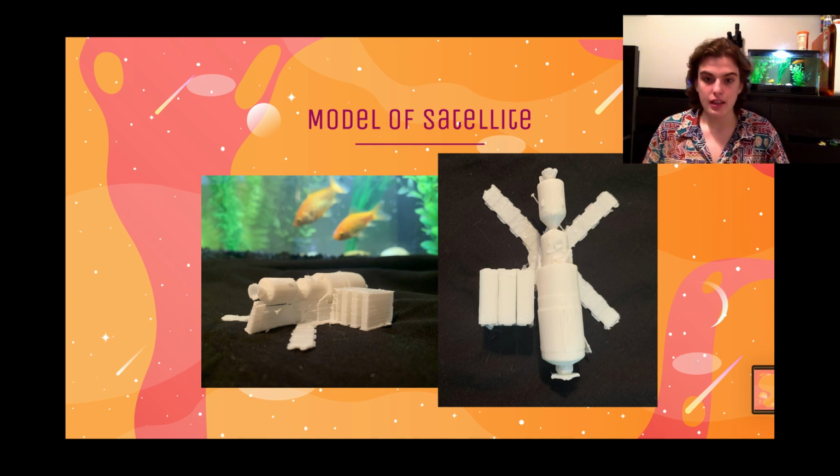Now, as per accuracy for the satellite, it would be considered accurate to me as a model because using the NASA specifications and NASA models of the satellite, we were able to construct it by using the exact specifications and dimensions and information, all from the NASA website.